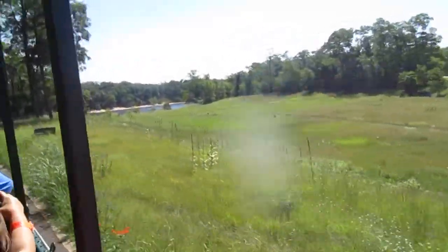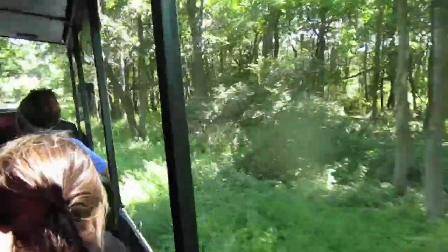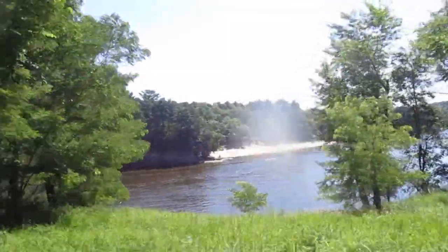Alrighty folks, we're now entering into Dells Scenic Park. Now Dells Scenic Park is home to many different types of wildlife, including squirrels, raccoons, possums, white-tailed deer, chimpanzees, lions, tigers, and bears. Oh my! Oh my is right, folks. Now if you happen to see any lions or bears on today's tour, please point them out. I'll do my very best to swerve and hit them.